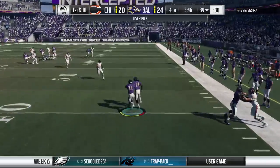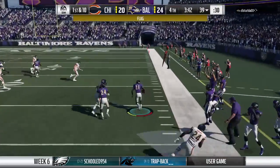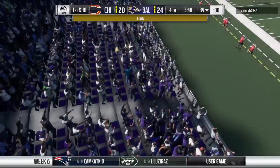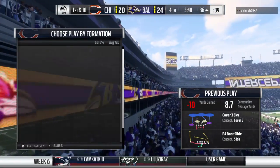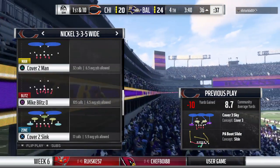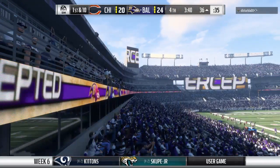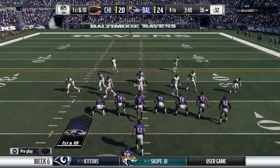And he's going to be intercepted a third time. Picked off by Lardarius Webb. And a great return here gets this one all the way down to the 26-yard line. So that one will be accepted. And they'll start this drive with very good field position.